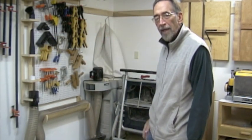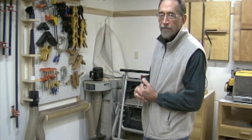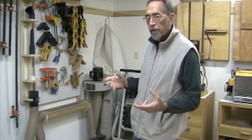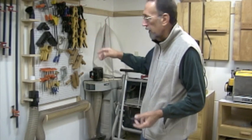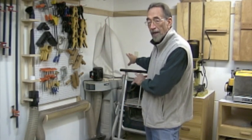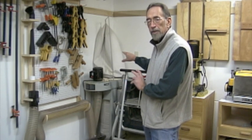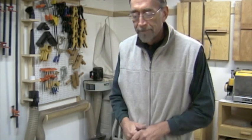I'll probably keep that. I'm not sure exactly where I'll put it. Have to get a little deeper into the design of my new shop. But in a temporary shop, this worked out pretty good. Again, in a more permanent thing, the main thing I want to do is move the dust collector out of the garage, get it more isolated from a sound and dust standpoint, and free up a little floor space.